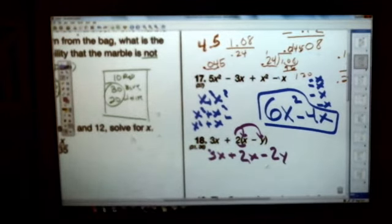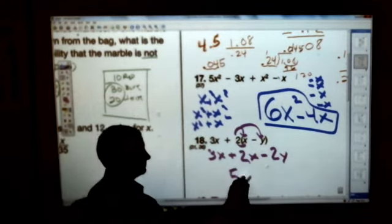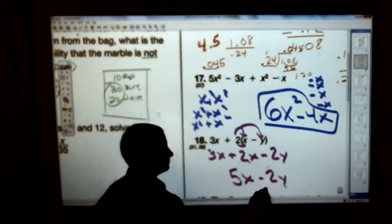What happens when I put together? What are my like terms? They are the 2x terms. 3x's plus 2x's is 5x's. Notice they don't become x squareds. That's when you multiply. When you add them together, they stay the same. And minus 2y.